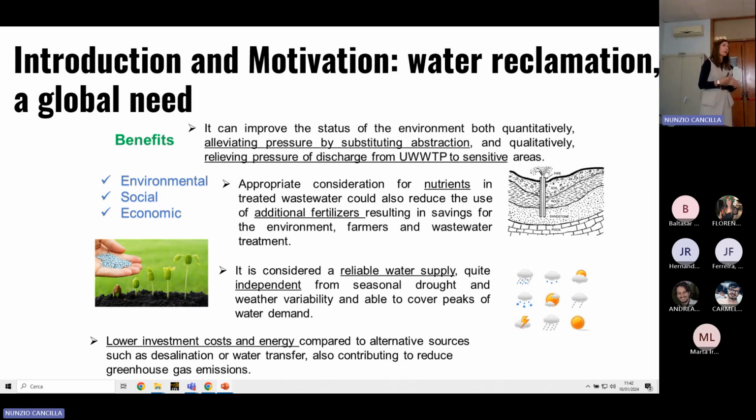So the idea is that we have to combine both sources, because we would never have enough water if we reuse only the urban wastewater. We would never have the whole required amount we need. But at least the technologies are available, the improvements are cheaper, and the energy costs are cheaper. So it seems logical to merge both sources, desalinated water and regenerated water.